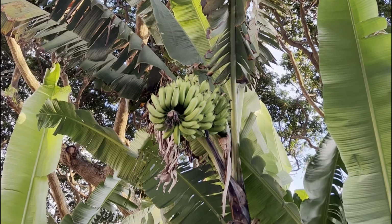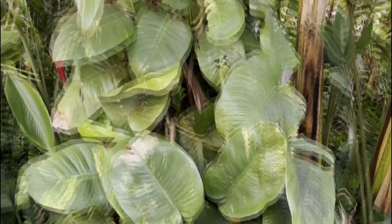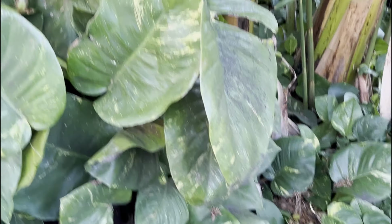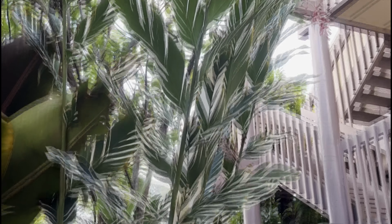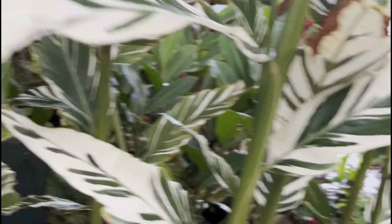Is a banana tree with bananas and a golden pothos right in front where a car is parked. And you have like the large leaves over here and then the smaller one crawling underneath. And look at this one. I think this is Calathea white fuchsia, isn't it? Or something.